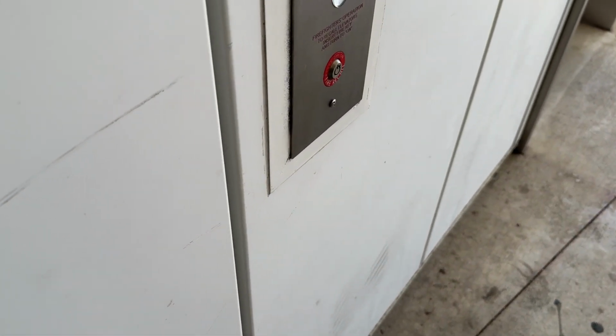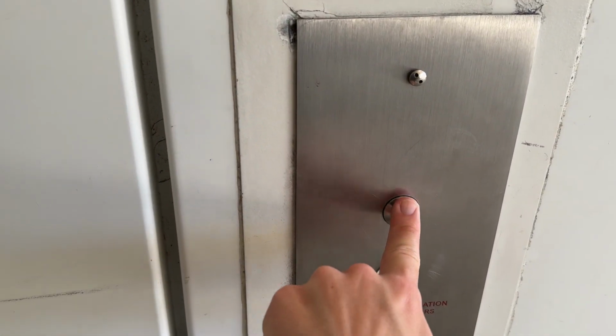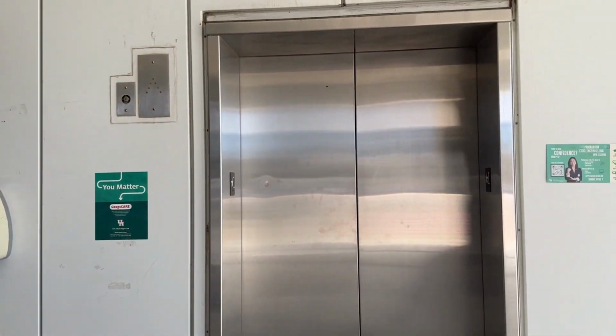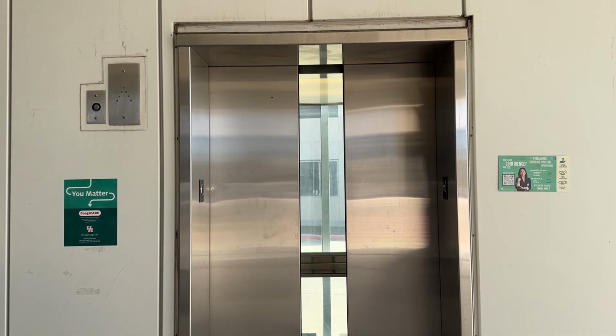And are you going up? Here you go. Oh, okay. All right, we're gonna take the next elevator car this time. I mean, my gosh, that elevator car just took so long to level. We're gonna get a ride in this elevator car again.